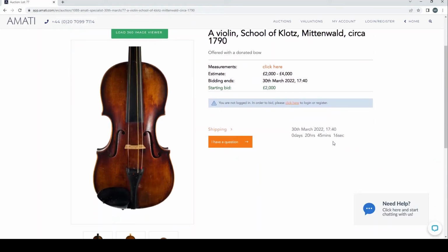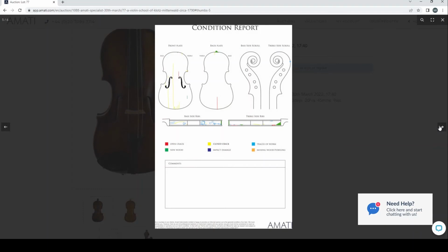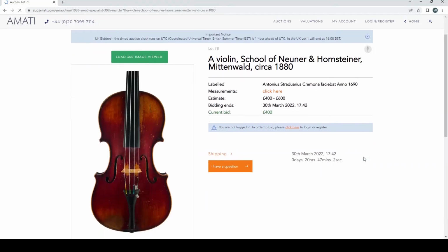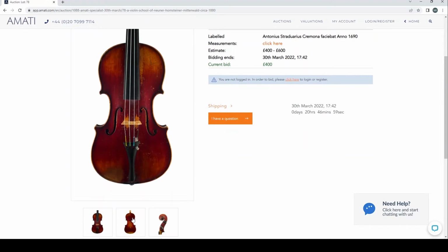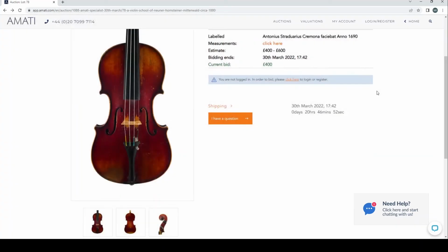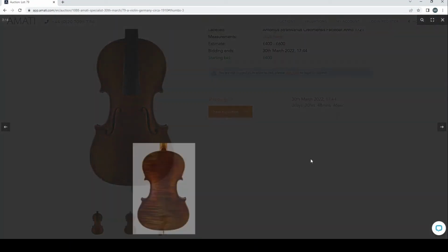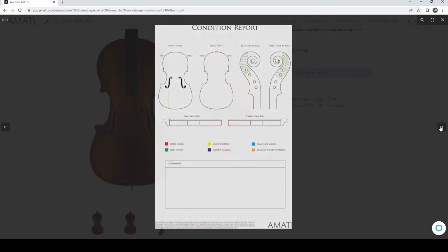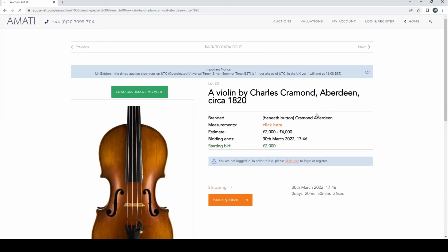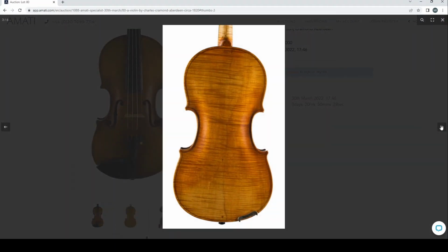Violin, School of Klotz, Mittenwald, circa 1790, starting bid 2,000. Not so many bids on these later ones. Definitely, worm has been happy eating that one. Violin, School of Neuner and Hornsteiner, Mittenwald, circa 1880, current bid £400. Violin, Germany, circa 1910. Violin by Charles Crummond, Aberdeen, circa 1820. No bids on that so far.